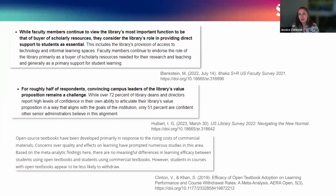There's also a growing body of research around OA, OER, and its impact on student success, teaching and learning, a variety of different areas here. And what I think is most important in this report and what caught my eye is that students in courses with open textbooks appear less likely to withdraw. So when you think about the highest needs at an organization, you want to keep those students applying, and once they're at your institution, you want to keep them enrolled and you want to make sure they're successful.